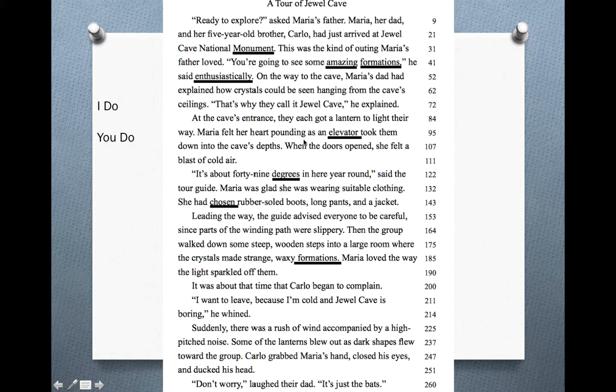Maria felt her heart pounding as an elevator took them down into the cave's depths. When the doors opened, she felt a blast of cold air. It's about 49 degrees in here year-round, said the tour guide. Maria was glad she was wearing suitable clothing. She had chosen rubber-soled boots, long pants, and a jacket. Leading the way, the guide advised everyone to be careful since parts of the winding path were slippery. Then the group walked down some steep wooden steps into a large room where the crystals made strange waxy formations. Maria loved the way the light sparkled off them.